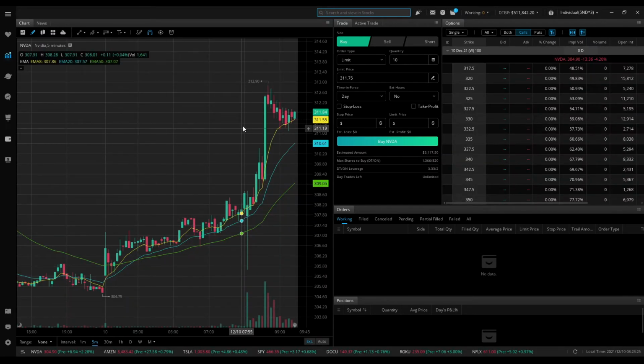Nvidia is clearly on an uptrend, holding the trend well, but since I have a history of making losses on Nvidia, I'll be careful trading Nvidia. So those are the three stocks that I'm watching pre-market. We do have around 7 minutes to market open, so I'll go ahead and pause for now, and I'll talk to you guys at market open.